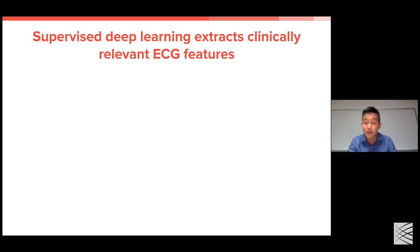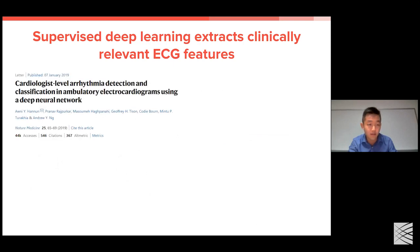Even without this understanding of the spatial temporal nature of ECGs, supervised learning has been shown to extract clinically relevant features for ECG interpretation across various settings and tasks. This is one of the first papers using end-to-end deep learning across a variety of diagnostic classes, for the task of arrhythmia detection. The authors showed that their trained model achieved an average F1 score on an independent test set that outperformed an average cardiologist. This was in the ambulatory setting, with a single-lead ECG.